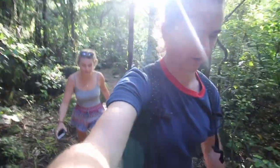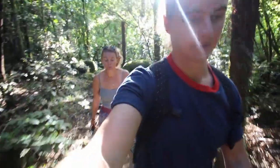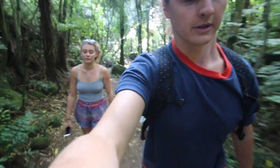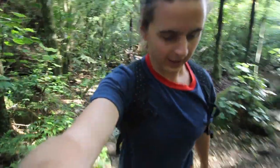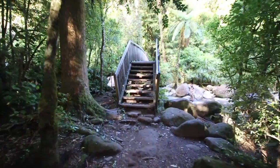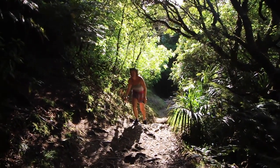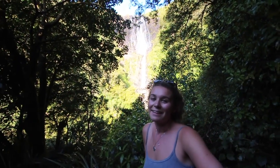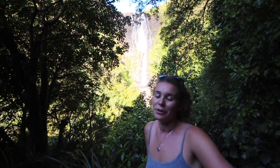We are hiking up a trail right now and going up to Wairere Falls. Which is just outside of Matamata. This is the biggest waterfall, well, on the North Island. Yeah, pretty sick. It's already 6:30, so we're gonna try and get up there quick, then back to our campsite, find the campsite and cook some dinner. This is Wairere Falls, the tallest waterfall in the North Island.